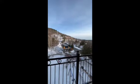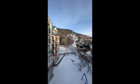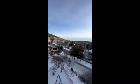Okay, and then this is going to the balcony in here, and then that's the room inside. And then look at that, we're on the 4th floor. I think they have 5 floors.